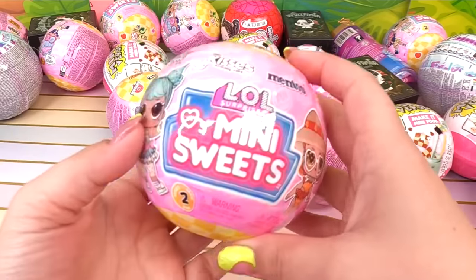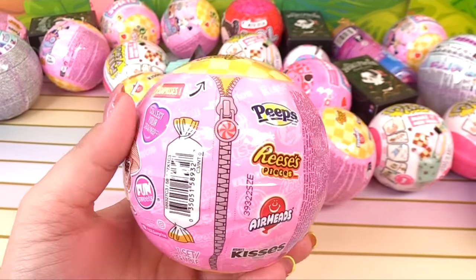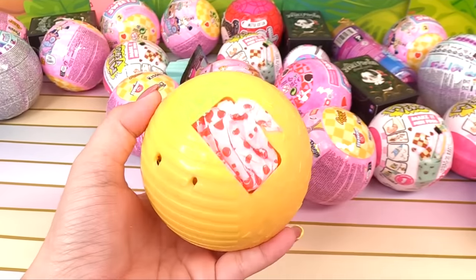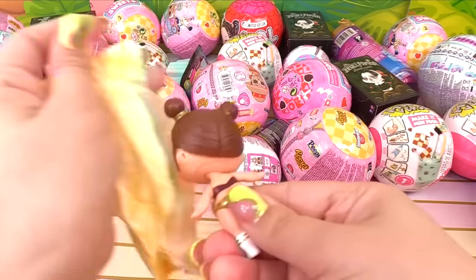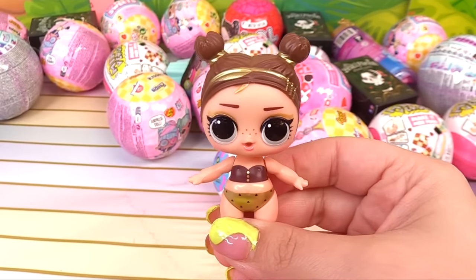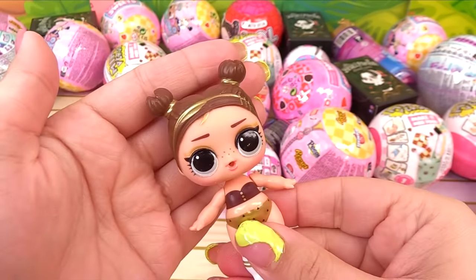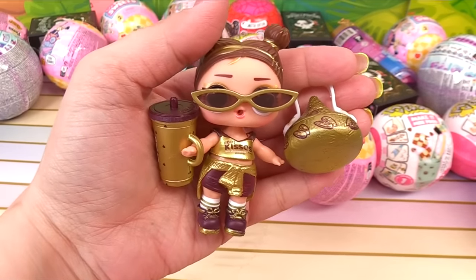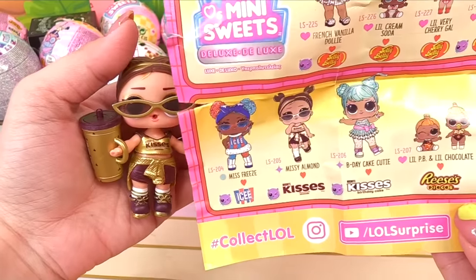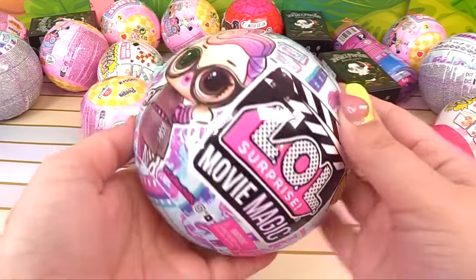Next up, this mini sweets ball is right front and center. So we have to open it. And let's check out our little doll. Who is it? We have somebody really golden. I think it's a Hershey's Kisses doll because I see some little Hershey's Kisses on her. Yep, here she is. She is a Hershey's Kisses, except she's an almond Hershey's Kisses. It's Missy Almond.